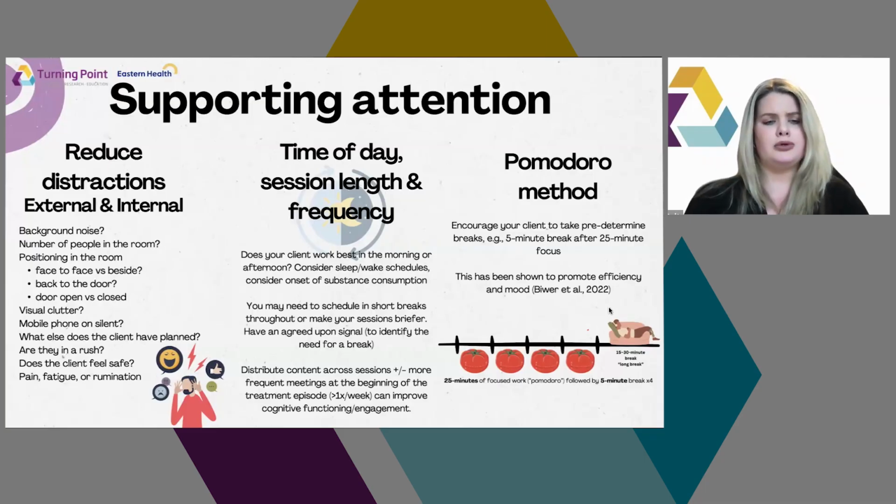Likewise, a client who is quite hypervigilant might struggle if they've got their back to a door. So explore that with them and explore if they're going to be more comfortable having a door slightly ajar or fully closed. Think about removing visual clutter off the desk, off the walls. Think about if the client has a mobile phone on them. If they do, can we put it on silent? Can we turn it off?